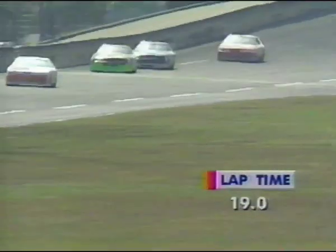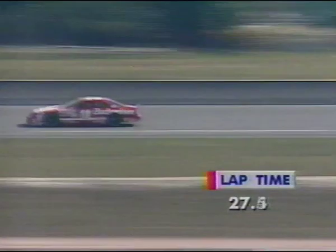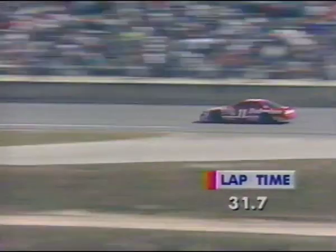You know, a lot of times we have a big halfway bonus, and maybe that's why he decided to get up there. We're coming close to the halfway point of this race. There's a bit of smoke coming off Bill Elliott's number 11 with the Junior Johnson team as we check the lap time here, Ned.